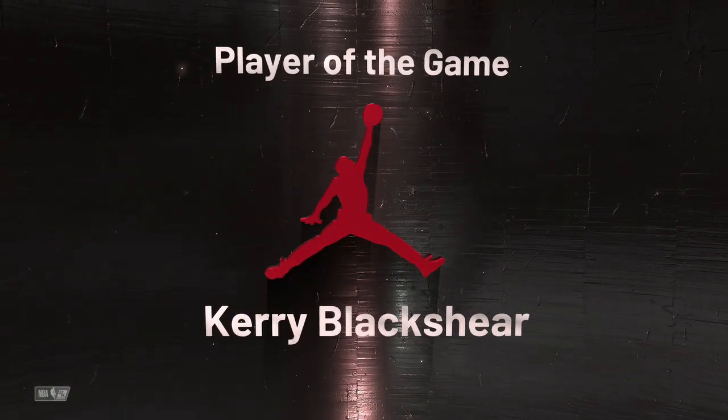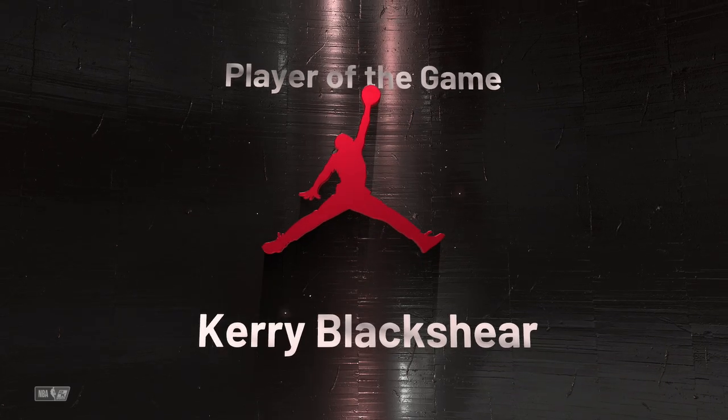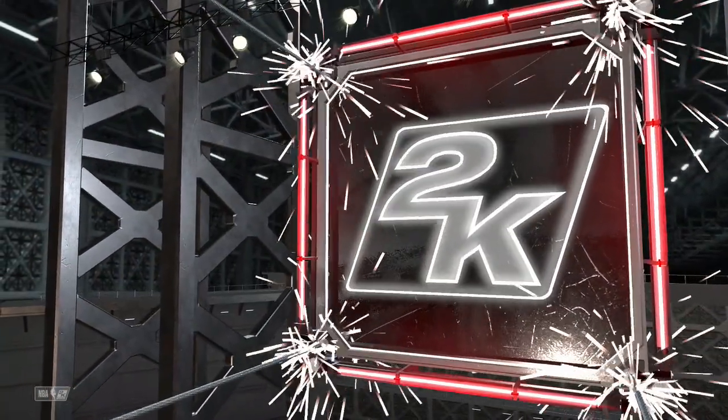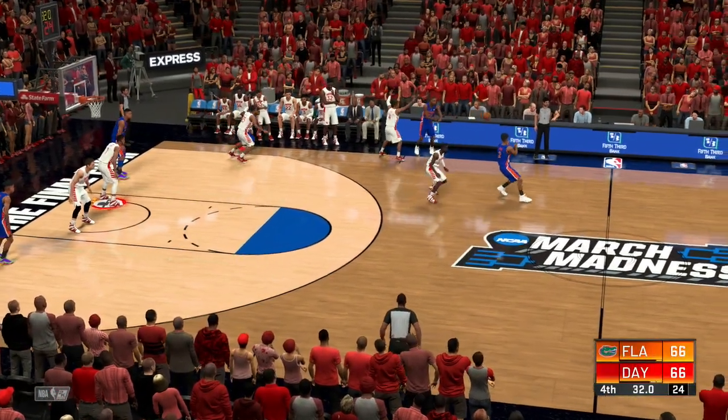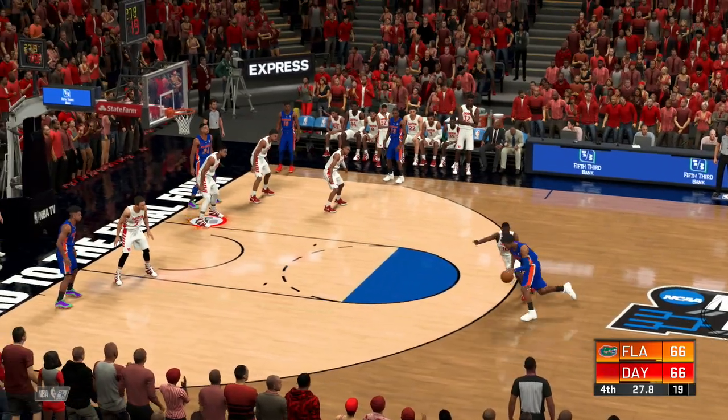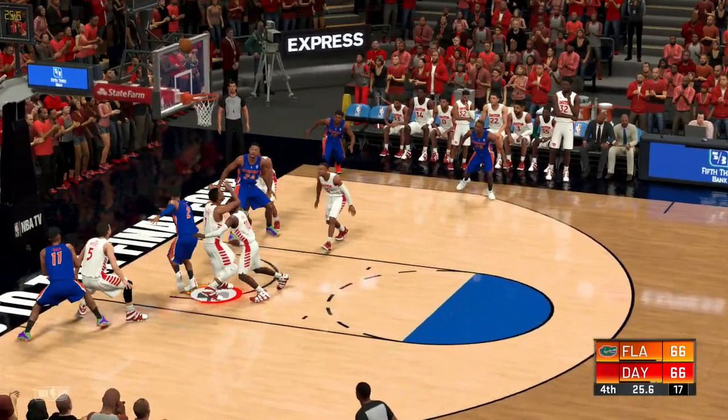And now we've got a moment for our Jordan Player of the Game, Mr. Incredible. And he's provided them with a major mismatch on that low block tonight. They've been able to lean on his scoring in the paint. And if nothing else has worked, he's given them a reliable option on every possession. Thunder.